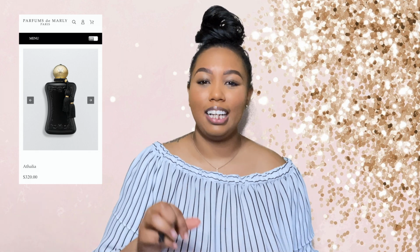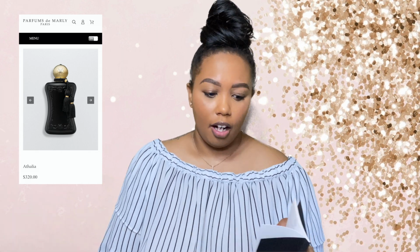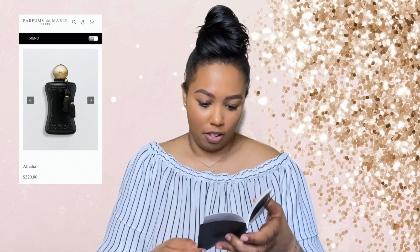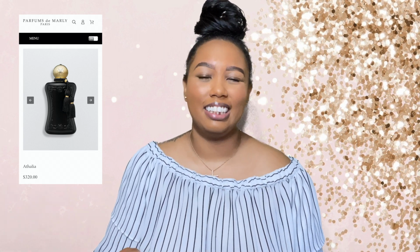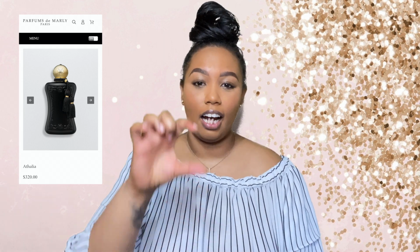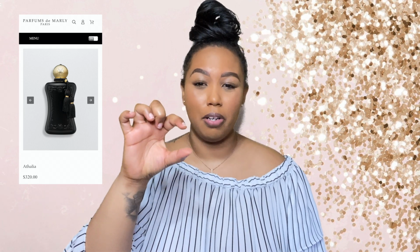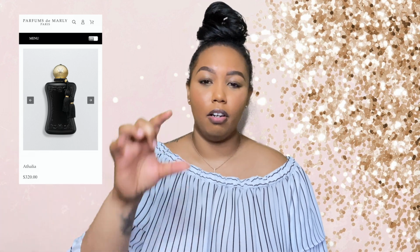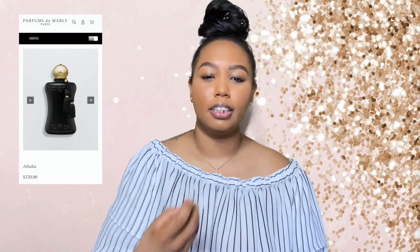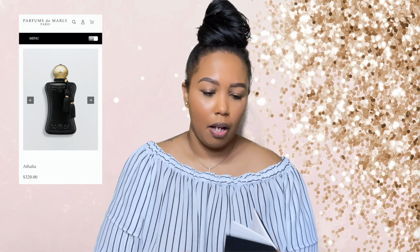Now for me personally, I don't think I would wear this. It might be a little bit too deep for me. I'm not really into too much of the incense. I don't really like incense based perfumes, but this is really good. If I did get it, I would just have to get a little sample size of it. Preferably like this. If I'm going somewhere and just want to dab it, this is fine.